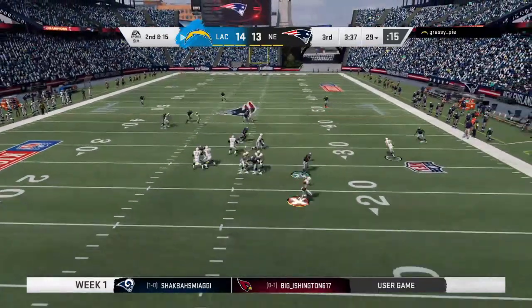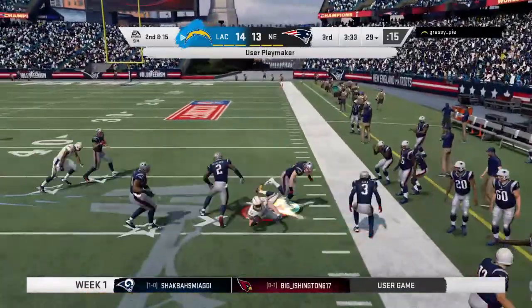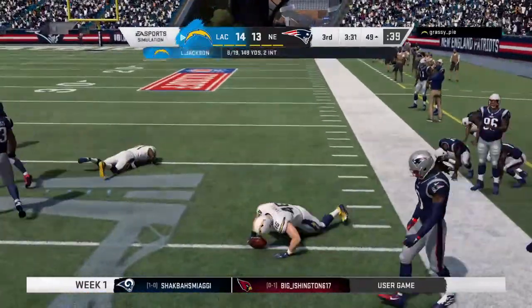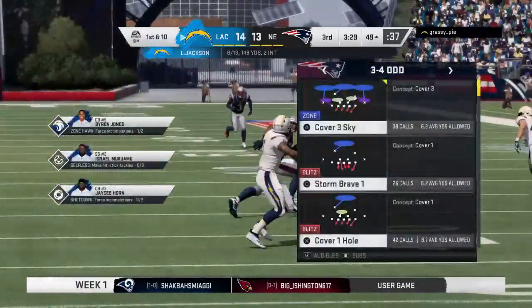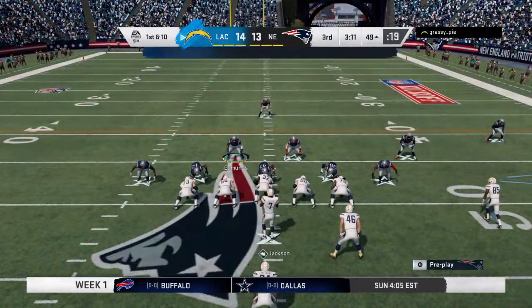Jackson from the shotgun, escaping the pressure. Oh, my God. That's complete to the tight end Sample, and he'll be taken down, but not before they work it across midfield. That's good for 21 yards on the catch and run.